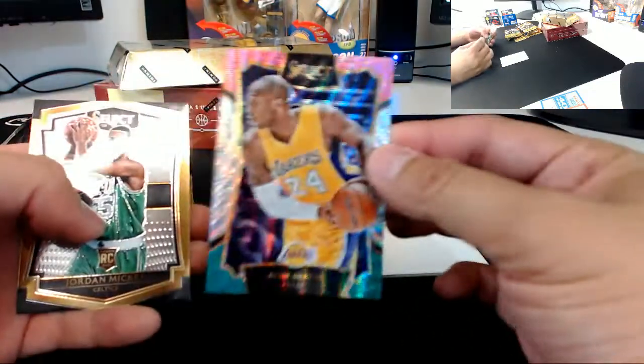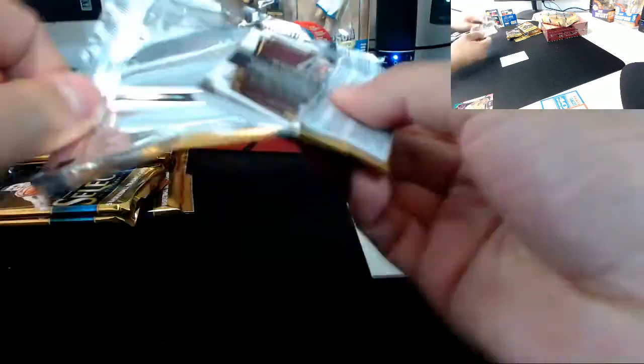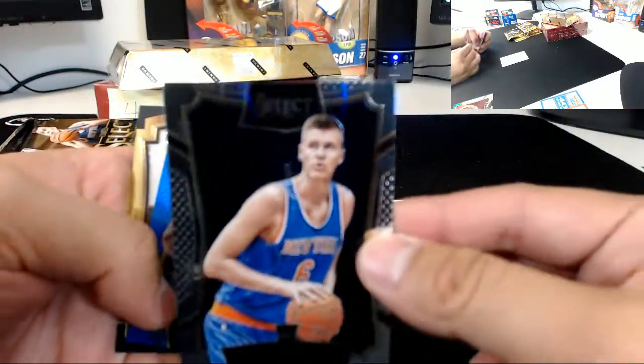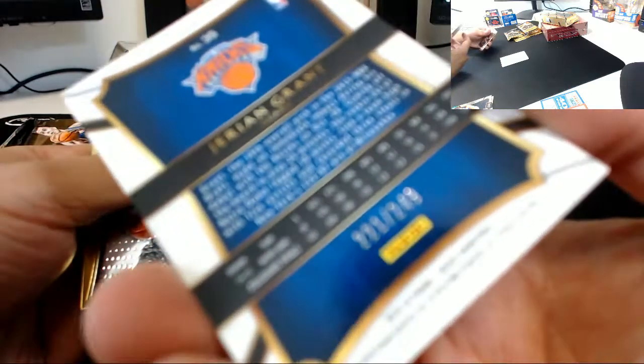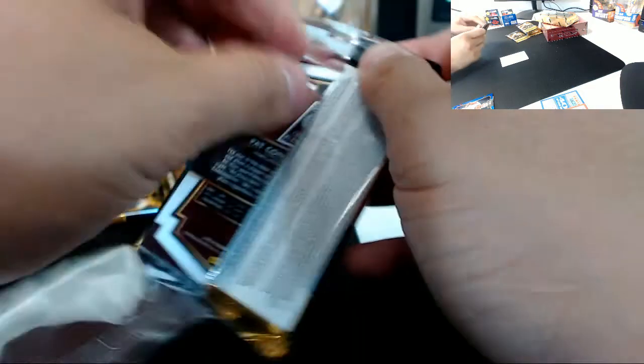Dummy card, Black Mamba tricolor prism. Upside down, Gordon Hayward. Tricolor rookie, Montrezl Harrell for the Rockets. Kristaps Porzingis base rookie, and a blue rookie for the Knicks behind that, Jerian Grant, blue prism. 221 of 249 on that one. Blue prism, Dame Lillard. Got an on-card auto coming up.